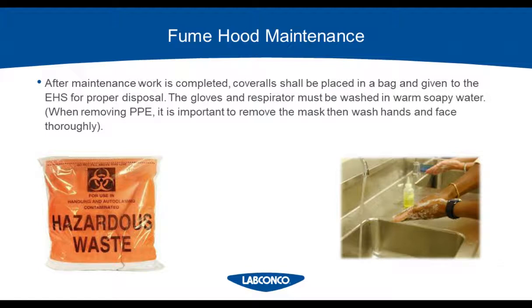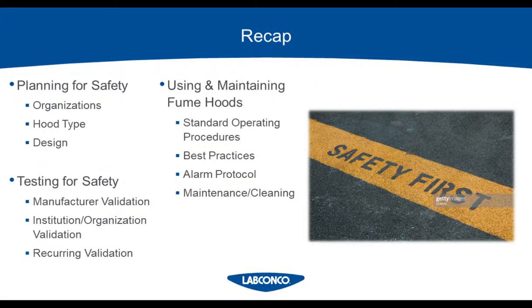So making sure that you're doing things properly, and again, we can work with standard operating procedures and training methods to develop how you want these processes to take place within your organization so that your individuals doing this type of application are doing it safely.